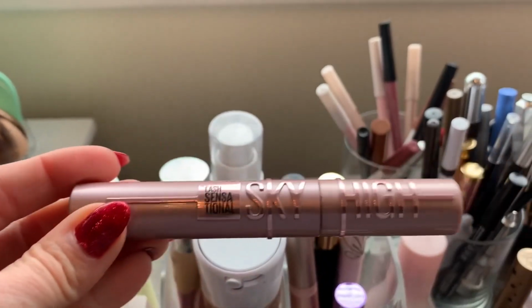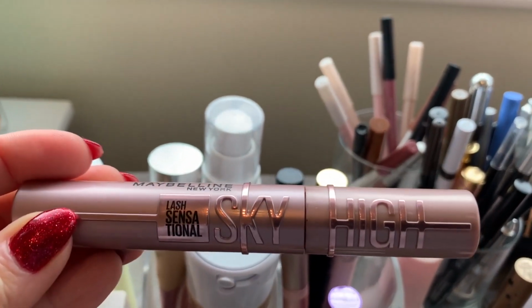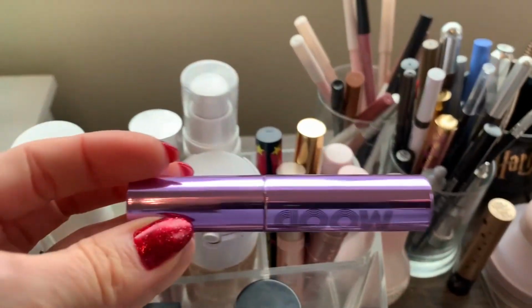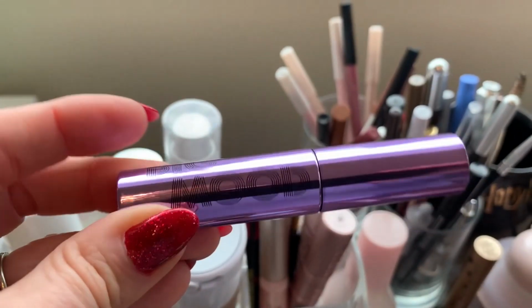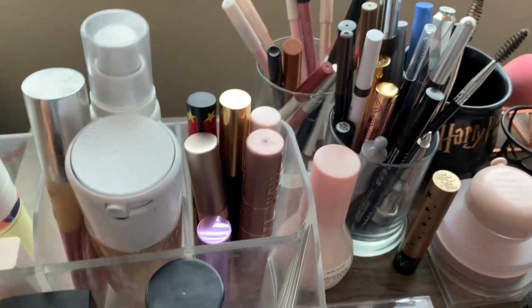I have this one from Maybelline. This is the Sky High. Gives beautiful long lashes, but I like a little more volume than I feel I can get from that. And then I have the Big Mood from e.l.f., which is okay. It's probably my favorite e.l.f. mascara, but I don't absolutely love it.